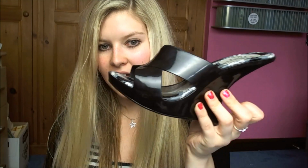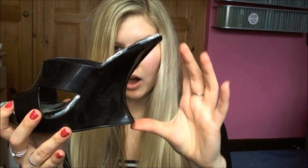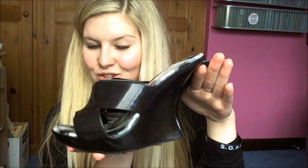So once again, they're quite easy to walk in, but even though the heel isn't very large, the slope of your foot is still quite significant, so you do have to be careful when you're walking on them. And as you can see, they're very narrow at this point here. So as long as you take your time and you're careful, they're still relatively alright to walk in, but they're just too cool. And every time I wear them, I get quite interesting comments from people. Most people saying, how on earth do you walk in them? But honestly, it's not that tricky.